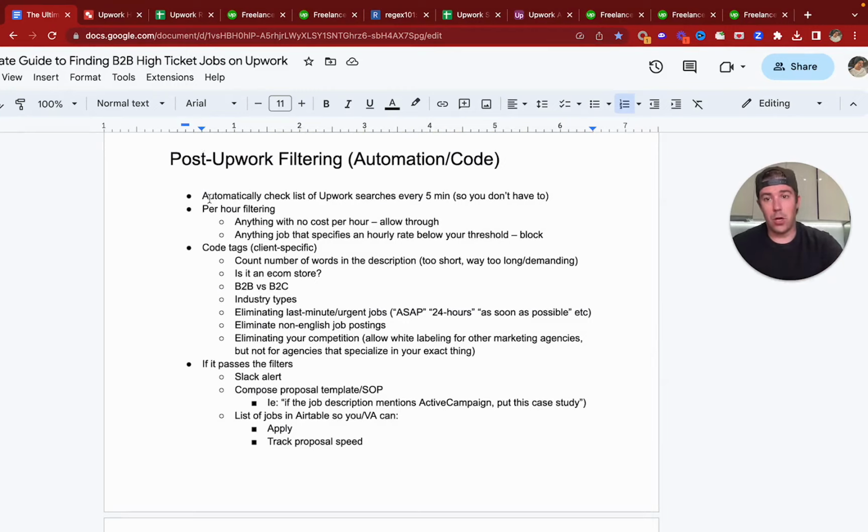Okay, so first off, I have an automation that searches every few minutes. Per hour budget filtering. We talked about how Upwork Search does not do per hour budget filtering properly. If you include a per hour filter on Upwork Search, you will eliminate the highest paying jobs. Don't do it.